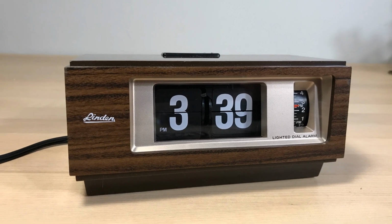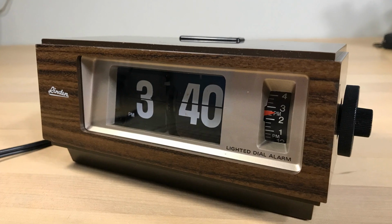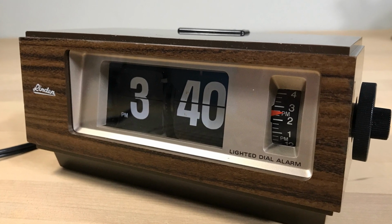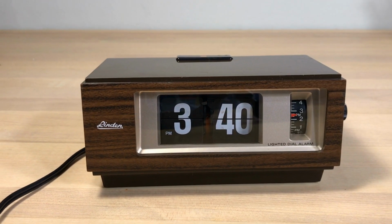Well, there it is, the Linden Model 969 from the Cuckoo Clock Manufacturing Company. A nice little clock. Kind of different, interesting.